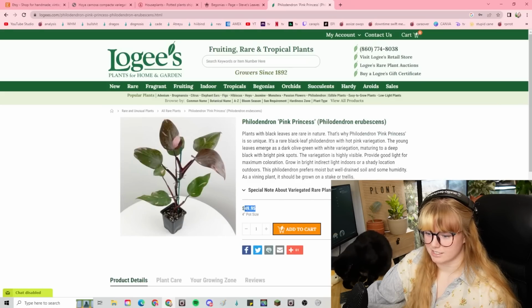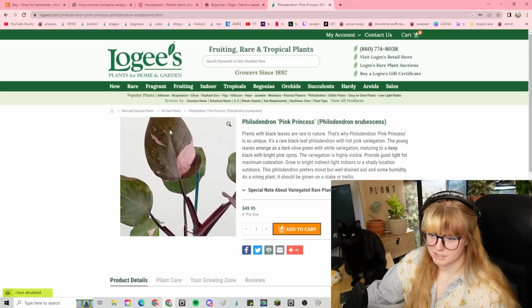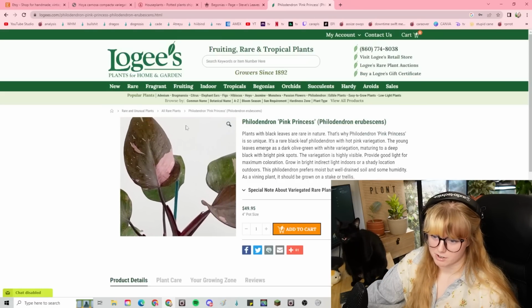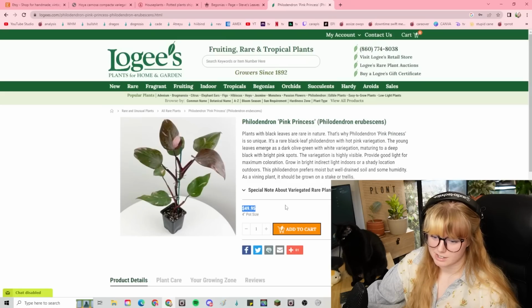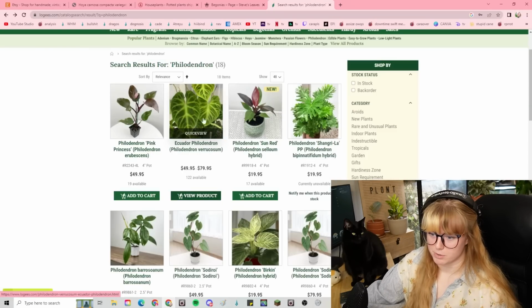I mean, you have to think about how much money they must have put into cultivating these plants or ordering them in, you know? So this is fine. Am I happy about it? No. Do I expect it? Yes. But those plants are almost the same thing as this.